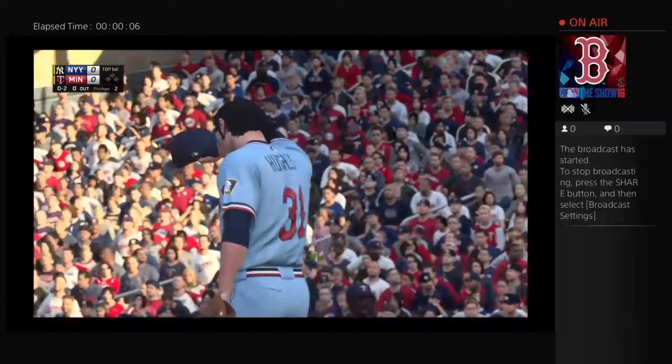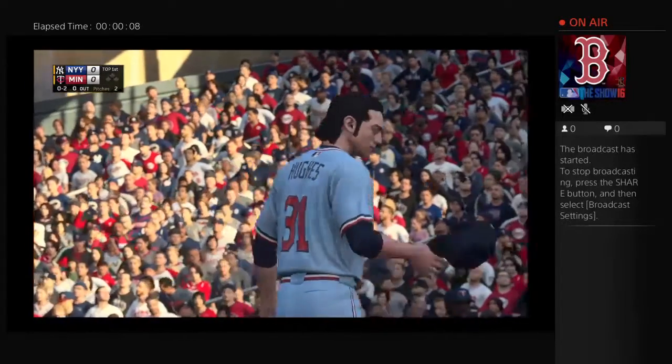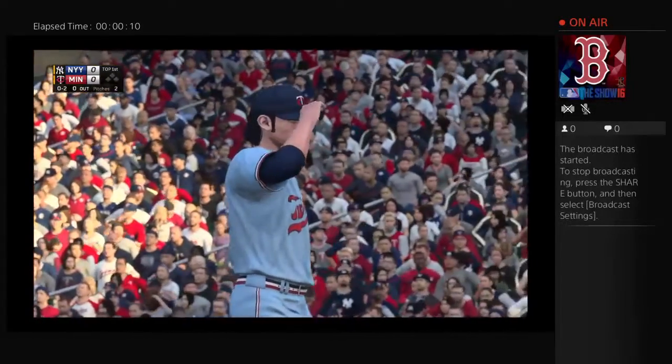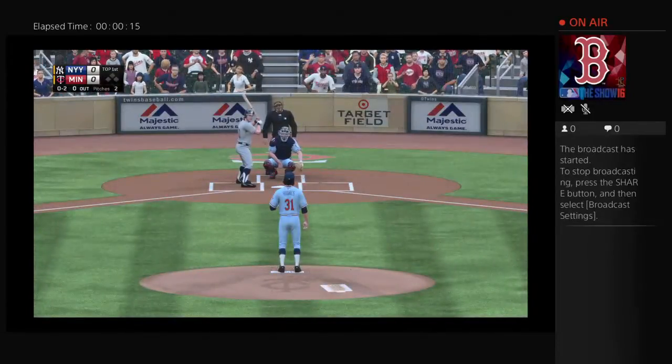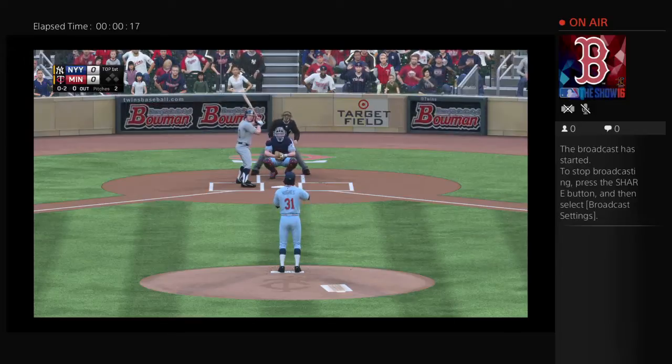Pitch in the dirt and falls behind 0-2 now. And that's right where you want to be with your specialty pitches. If you can start them knee-high and let them dip out of the strike zone, you'll have a lot of success with locations like that one.